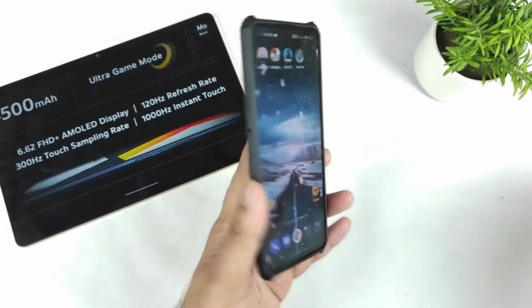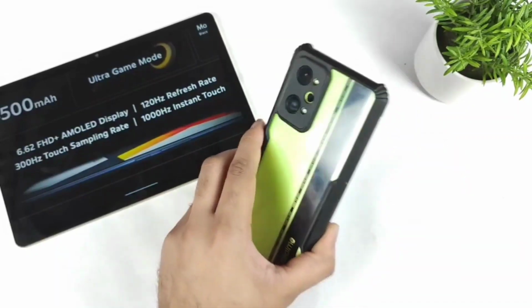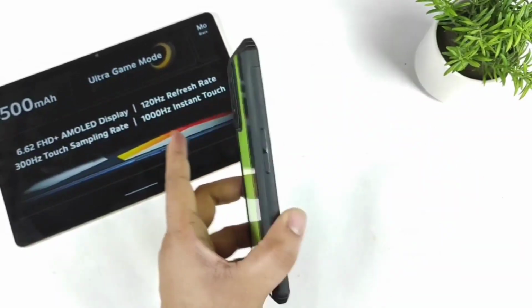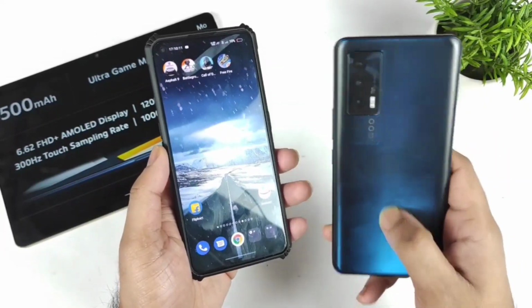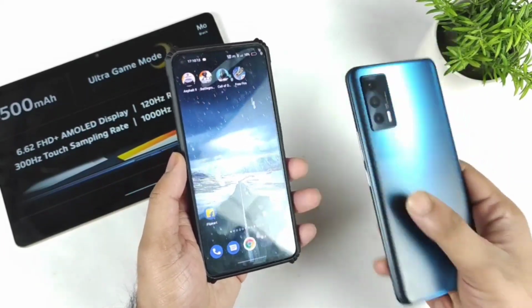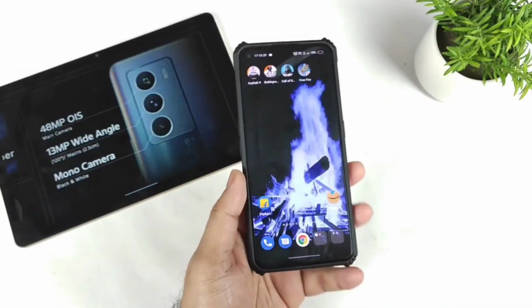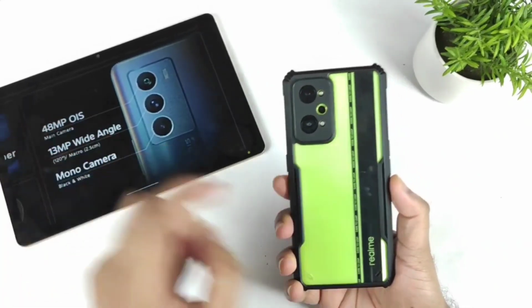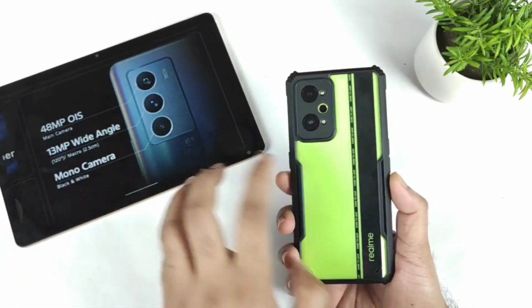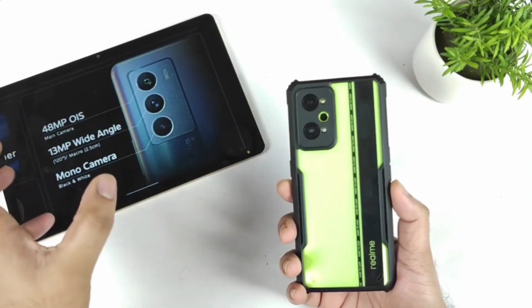The next thing is that Netflix HDR cannot be supported on the Realme GT Neo 2, while Netflix HDR can be supported on the iQOO phones, because I have the iQOO 7 right now. On this phone I can play HDR content without any issues. That's something you should definitely understand about the display. The next thing is the camera part. Regarding the camera, which phone is really good, the Realme GT Neo 2 or the iQOO 9 SE? Even the camera I won't be able to judge, because without using the camera I cannot talk much about it.